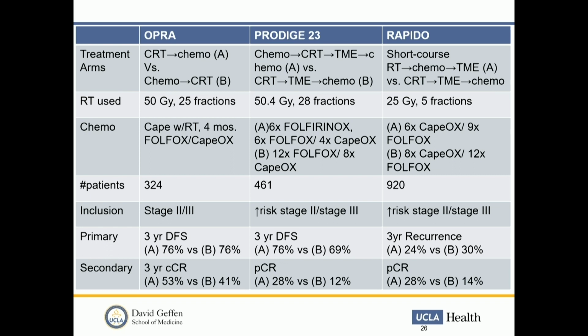The PRODIGE 23 trial demonstrated that the option of FOLFIRINOX, a more intensive chemotherapy, can increase the pathologic complete response rate. These are patients who had all of this treatment and then still had surgery, and so we had surgical pathology evaluation.